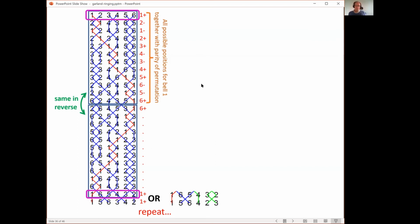Okay, and moreover, if you look at this first half, it has a very special property. If you classify each permutation by, firstly, where is bell number 1? Which position is it in? So here's bell number 1. It's in first position, second, first, second, third, fourth, etc. And in addition, you write down the parity of the permutation.